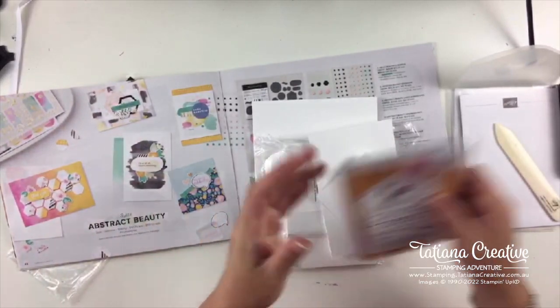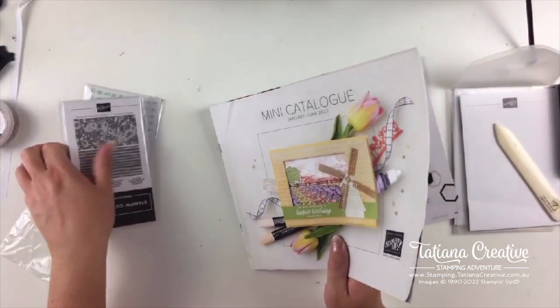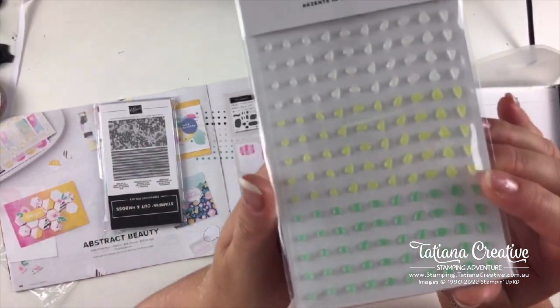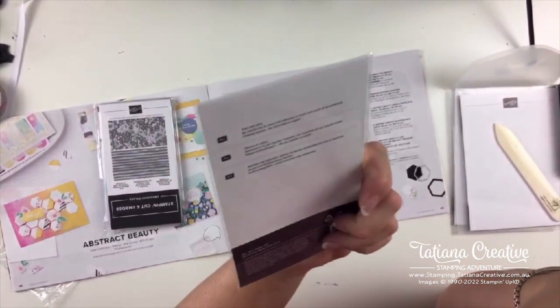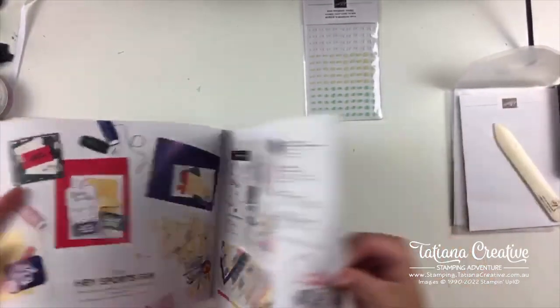So I'm just going to pop that away, put that to the side. And what else did I get? I've got 2 more things to share. I bought the Faux sea glass shapes. To be honest, the colours really attracted me to this. It doesn't say the colours on the packaging, which is a real shame. I'll just bring it up because I don't want to get the wrong colours.